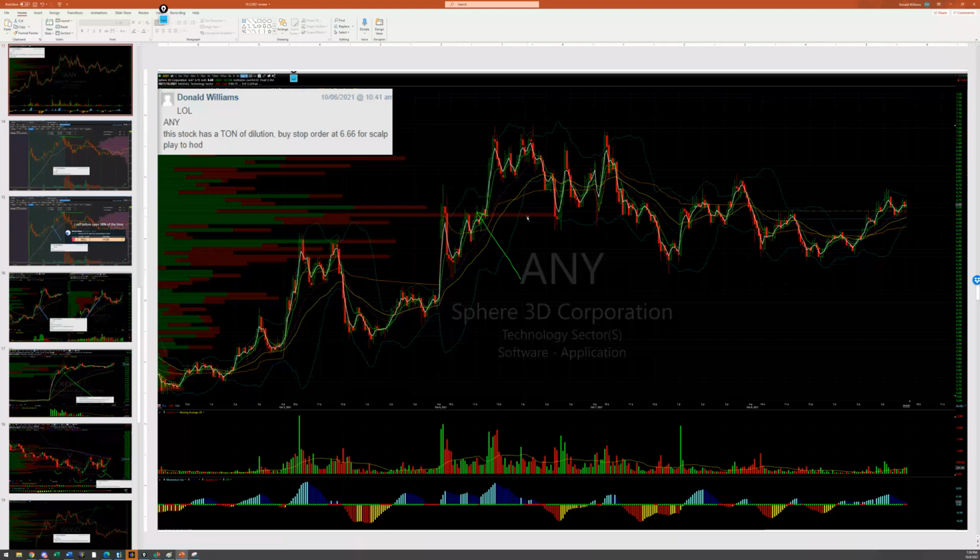Now, the stock has a ton of dilution, but I'm trying a buy stop order here for a break to a high of day. And you can see what happened. It actually came up and kind of consolidated a little bit, and then finally broke to high of day here. The way that I play it again, take profits at this double top area, and then see if you have room to run with the rest at break even. We actually had a nice run up, so this one turned out to be a really nice winner.